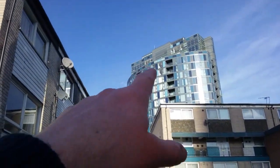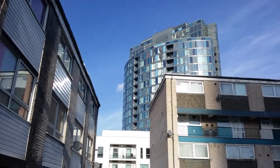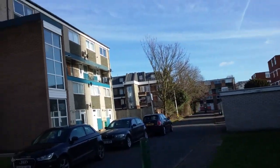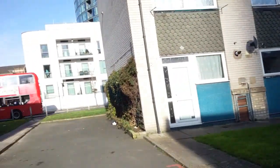Obviously got the Island Tower there, Newgate Tower, or IYLO as it was known. That was built a few years back now. Yeah, I think that's Bedford Court through there. We'll go to the end here and have a look, and then we'll go down there. That's Bedford Court down there.